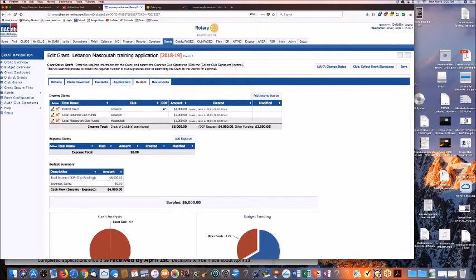Now, this does also mean, for future reference, that we expect the Lebanon Club will receive the $4,000, and ultimately the Lebanon Club, out of its own treasury, is going to spend $5,000, the DDF money plus their own treasury money. And along the way, somewhere, somebody's going to have to decide which $1,000 the Mascoutah Club is going to spend, which supplies, how are they going to spend their $1,000?